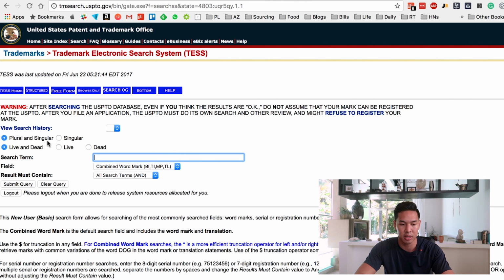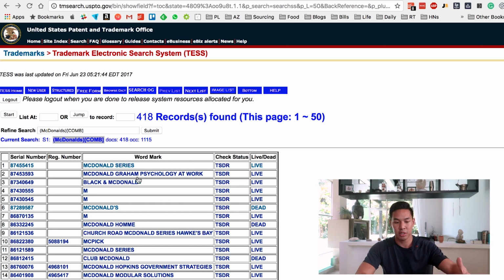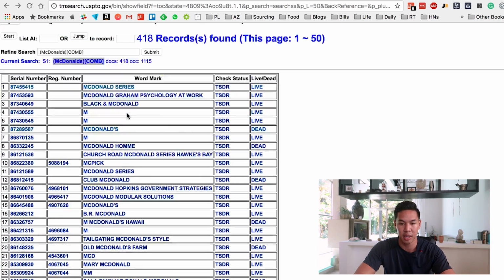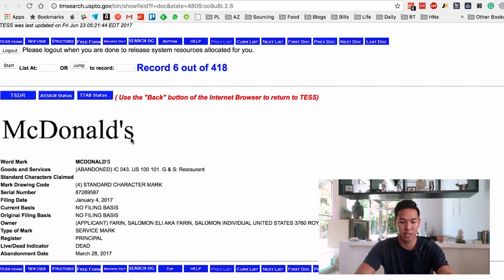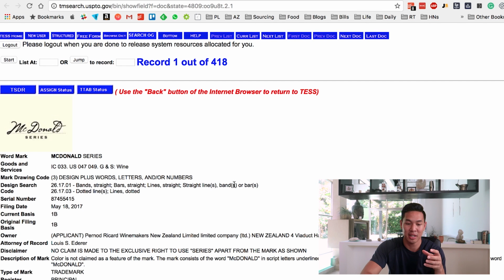When you're there, these are the current settings I use. They're the most popular, easy settings to use. In my example, I looked up McDonald's, right? If you look up McDonald's, you see there's a whole bunch of different things in the name McDonald's. But the one thing you want to look for is this section called goods and services, right? Goods and services: one section is restaurant, and then this one says letters and numbers. So if they're in different sections or different categories, then potentially you could use that trademark if it's in a different application.